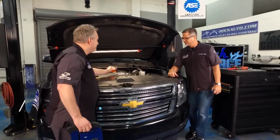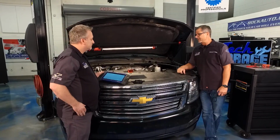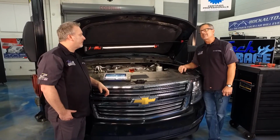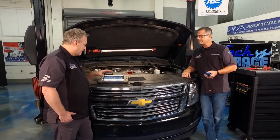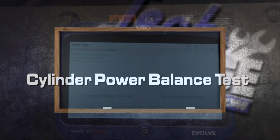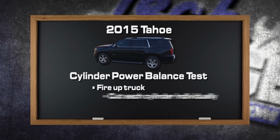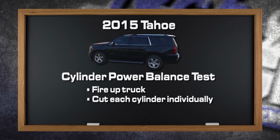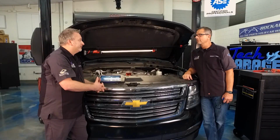Hey, Johnny, what's happening? It's actually just under load. It's breaking down is what's happening. There's no codes. Yeah, it's got 120,000 miles. That may be a dead giveaway. Well, I saw you had that tool there, and just in case, I grabbed the professional scan tool over here. So we brought out the big guns, and we're gonna perform a cylinder power balance test on this. What we're gonna do is fire up the truck, and we're gonna cut each cylinder individually, all 8 of them, one at a time. If it starts to shake and shimmy and vibrate, we know that that's our problem cylinder. And if we don't get that, then we've got other problems.